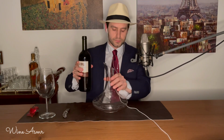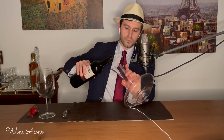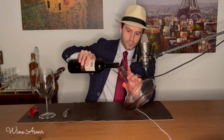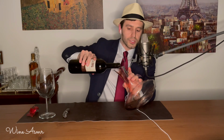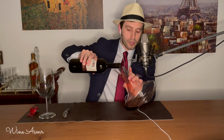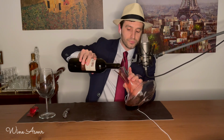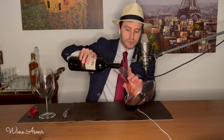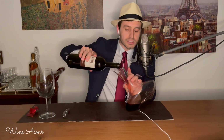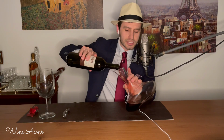Okay. Let's see. I do get the scent isn't the best right now. It needs time, but the color is a typical aged wine. Let's see if we should have some sediment. I'm going to show you in the bottle right now.